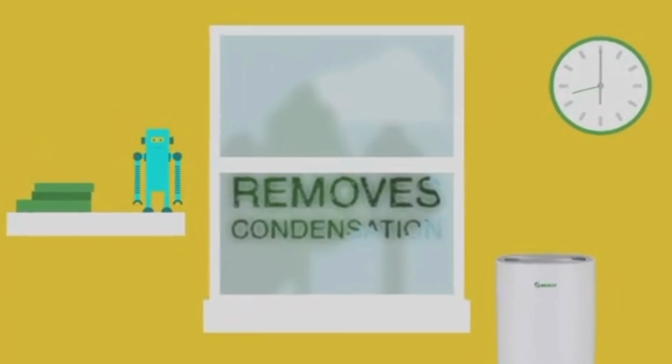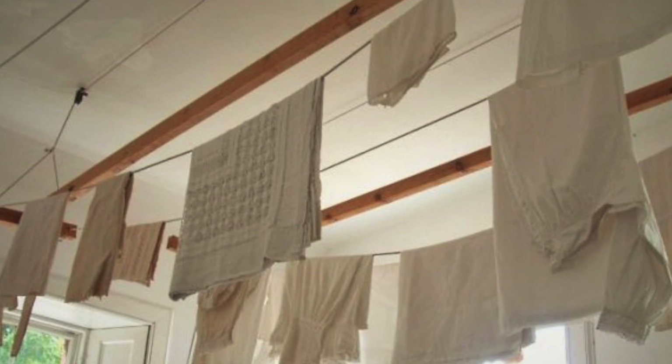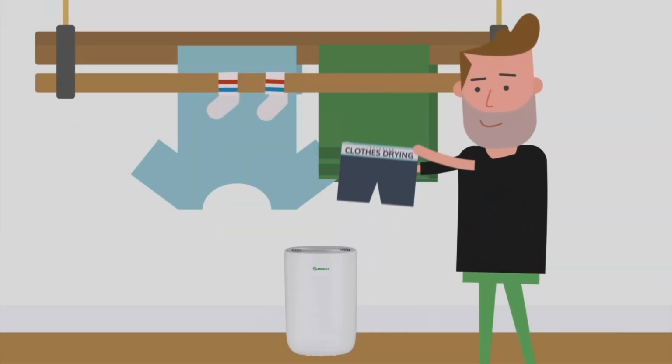The makers claim that this will take out around about 3 litres of water a day out of your property. It all depends on your house. This particular one has a clothing dial, so you can actually put it onto clothing. So when you're hanging your washing up in your bedroom, or if you've got an area or a utility room where you're hanging stuff, you can press the button and that operates the dehumidifier, helping your clothes to dry.